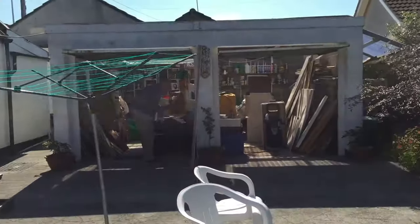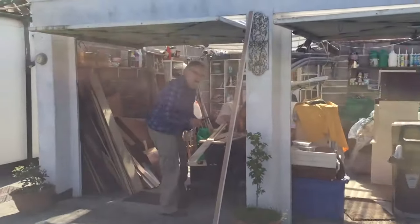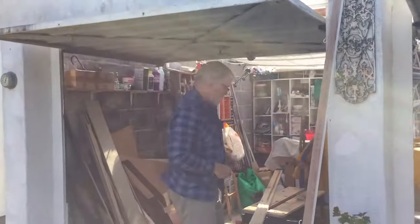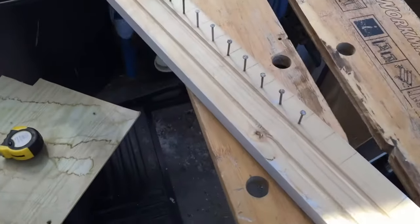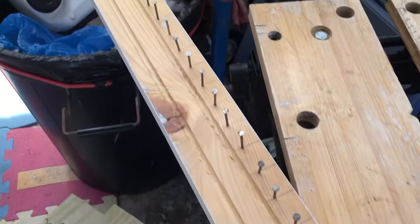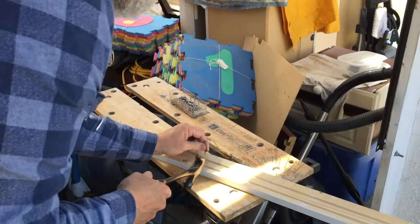And over here is Daddy's little workshop. What's Daddy working on today? I don't know. A piece of wood with nails in it. Look at all these nails, all perfectly spaced out. This is how you DIY your own window loom.